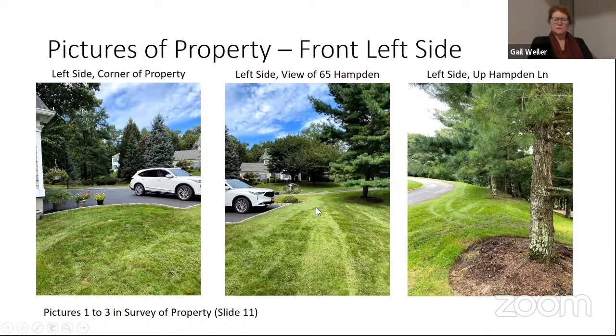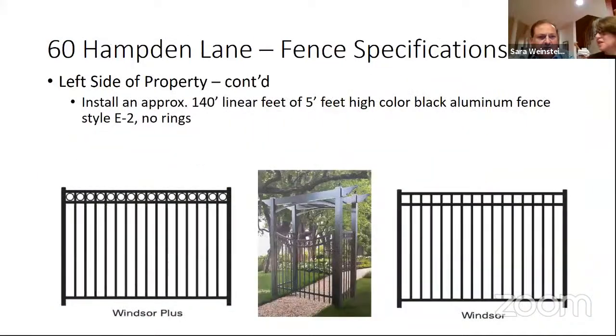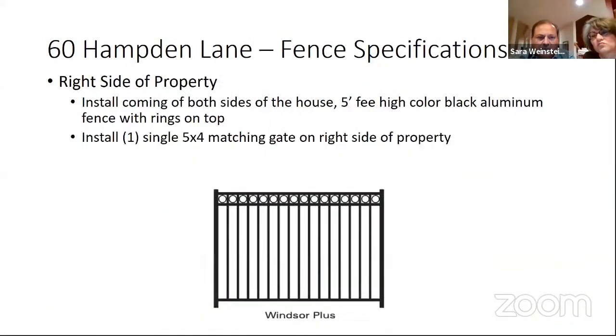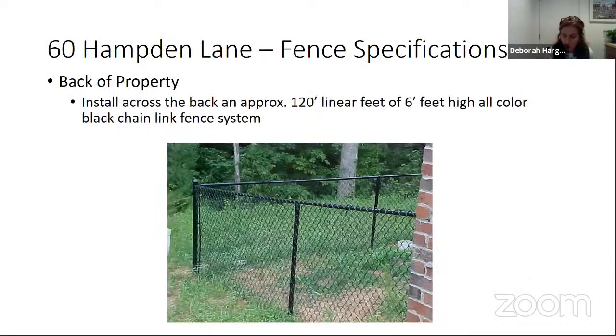Okay. And they're all the same height. All the fencing is consistent. I was just going to confirm that. So they're all 5 feet in height, except for the chain link. The chain link, I believe, is 6 feet because of the deer. Right. So the chain link is 6 feet for the drop, and both Windsors are 5 feet. Correct. My notes are clear.